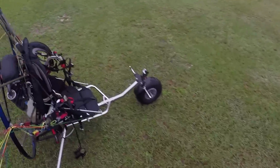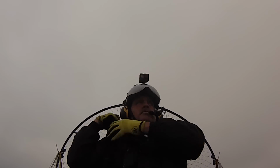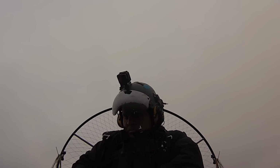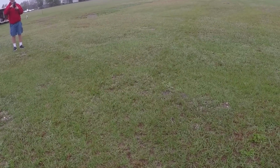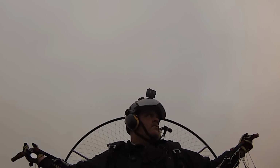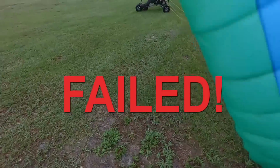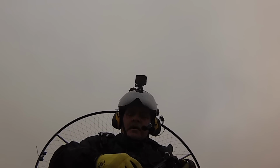That's good. Clear prop. Look at that wind shifting. Something wasn't right on the left side.